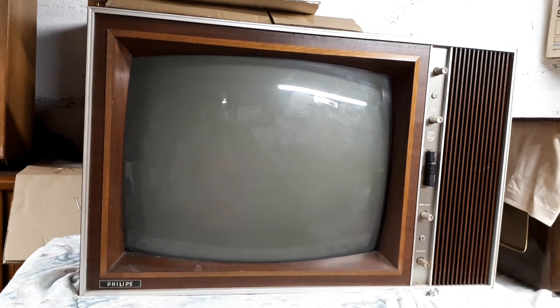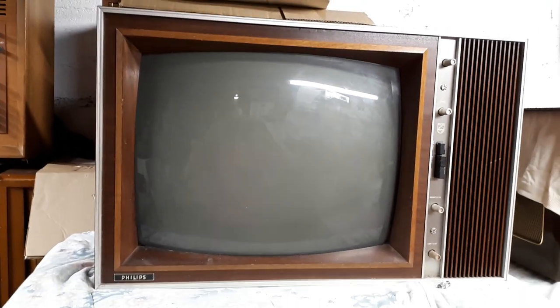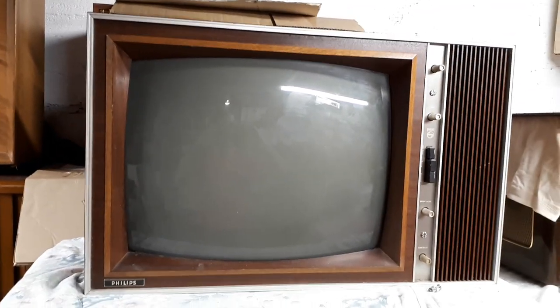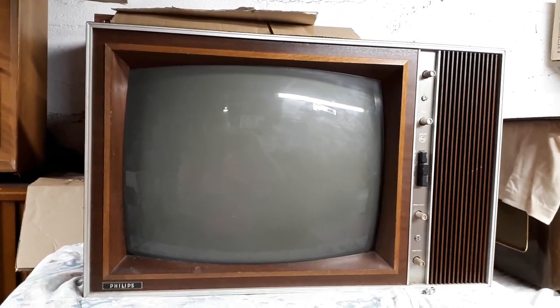Right, Philips F2. This one does go, I have plugged it in. Doesn't go that great, but it works. Using P-series valve, single circuit board. I think there have been other YouTube videos where I've featured another set with the same chassis. Under here there's a Murphy.